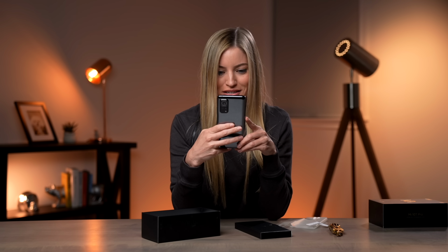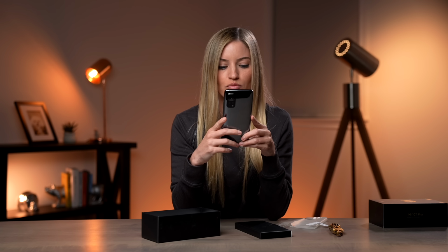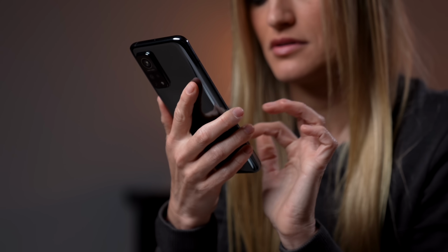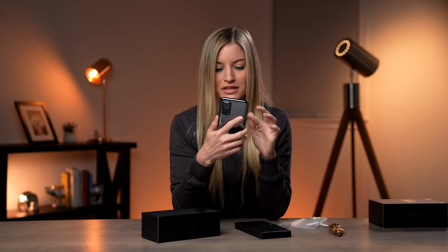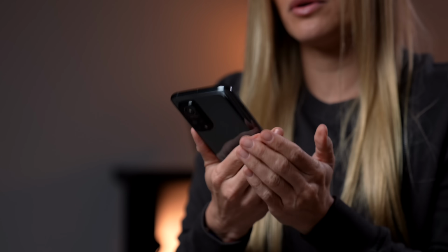I'm gonna pop one of those in, charge this up, set it up, and then we're gonna get on our way. Oh, the typing feels nice. The screen looks incredible. I mean, I'm only at the Wi-Fi setup, and it still looks great. It has a nice feel to it.